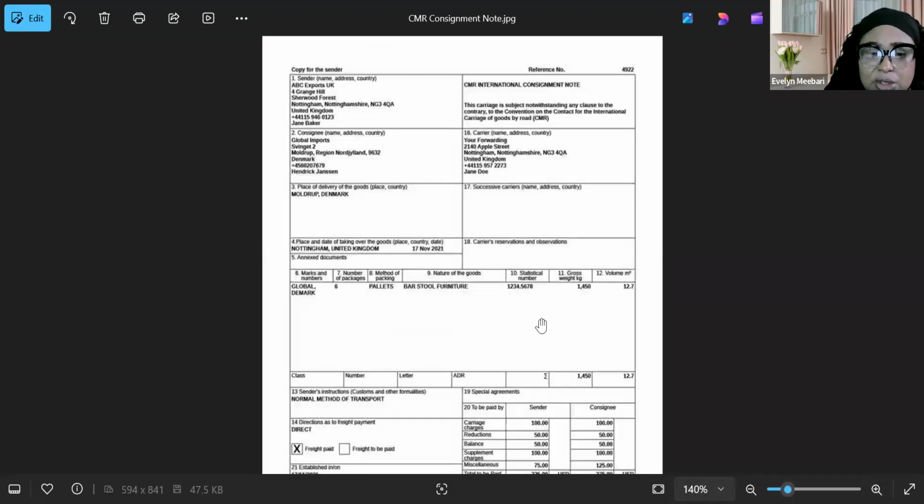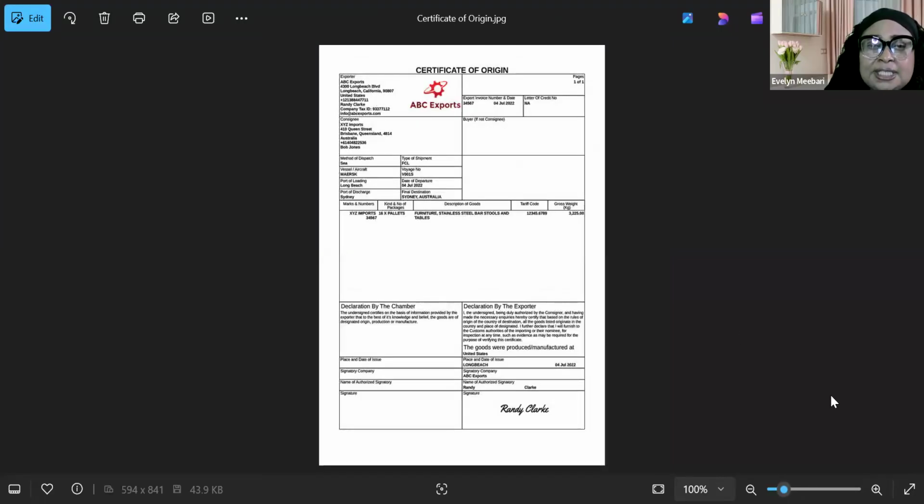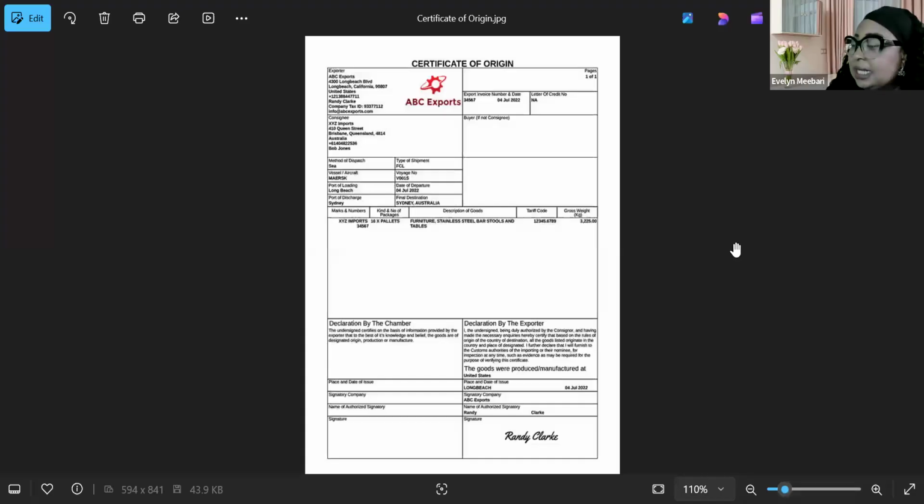This is the consignment note. Next, please. This is what the certificate of origin looks like. Certificate of origin, we said, is being issued by NACIMA. So this is what it looks like. If you are going to ask for it, at least you now have an idea of what certificate of origin looks like. Next, please.